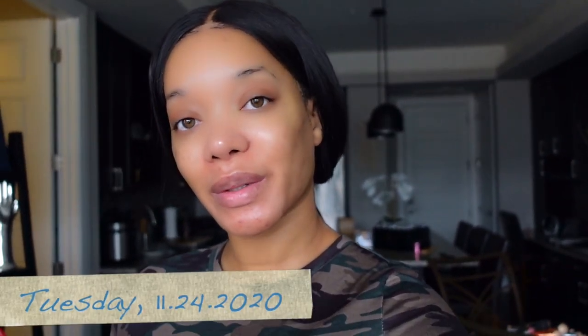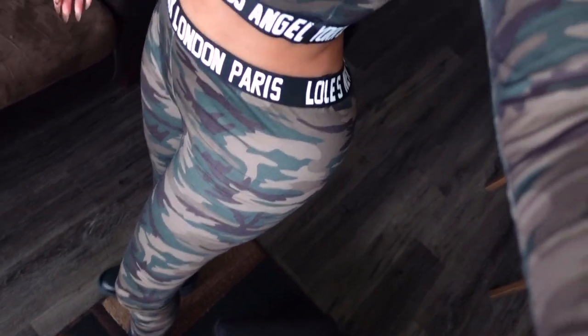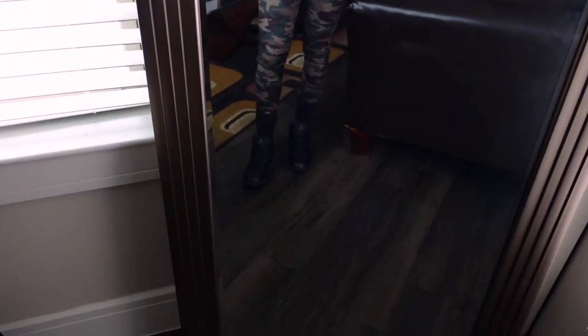Woo! Hi guys, good morning. So it is Tuesday afternoon. It's gonna be 3. Okay, it's good afternoon. It's Tuesday at 3. We are getting ready to go out and run some errands. This is what I'm wearing. This is a little two-piece cami set from Shein. And I got it on with just some black socks and my Jordan 1s.